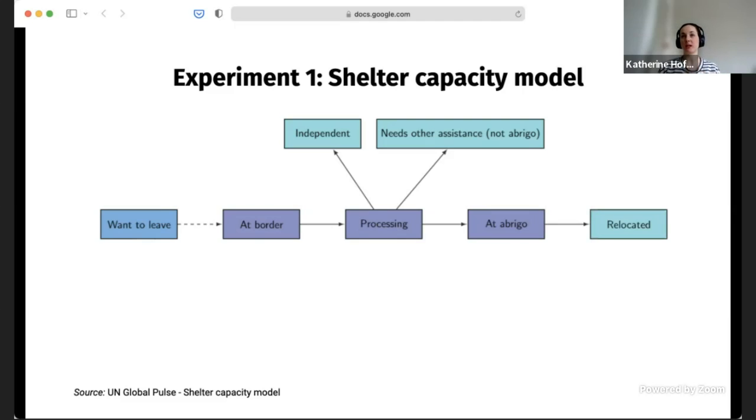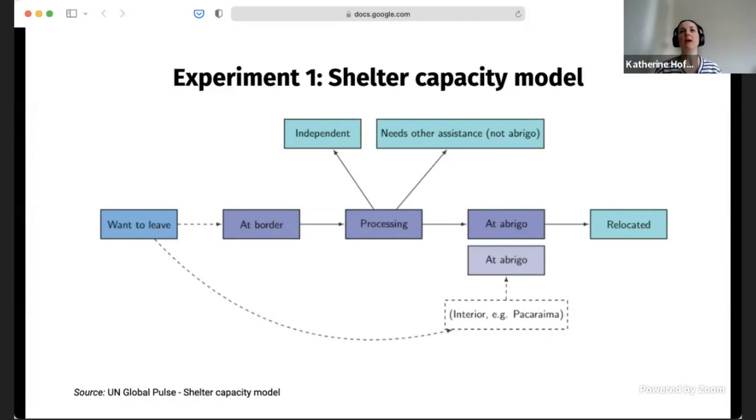And then once they're in the shelter, they can be relocated out at a certain rate into other parts of Brazil. This is the interiorization strategy that Arturo had explained. Next slide, please. One complicating factor, again, is that people can come informally across the border, so they're never registered or processed until they appear in Brazil, and then they're joining the shelters.